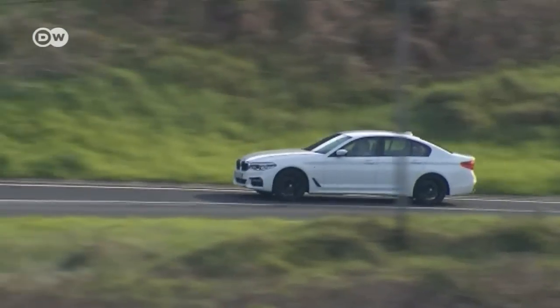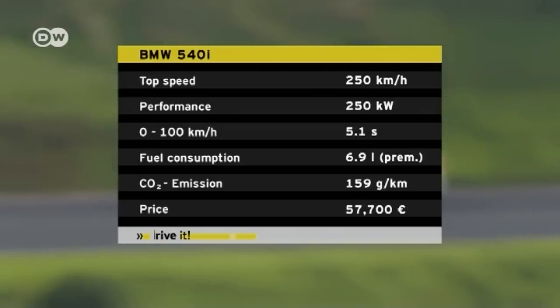You see the brand being shaped from the top, 7 Series, the i8, but if you asked a lot of customers, they see this car as one which really stands for everything BMW is positioned for. It's an icon with plenty of power.